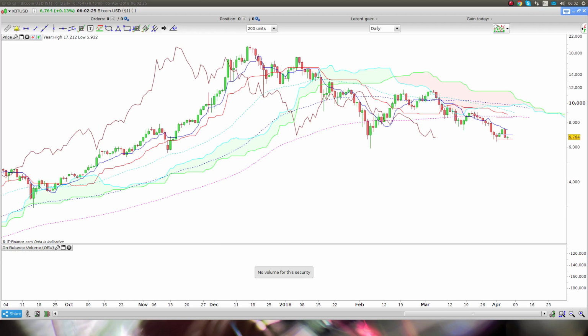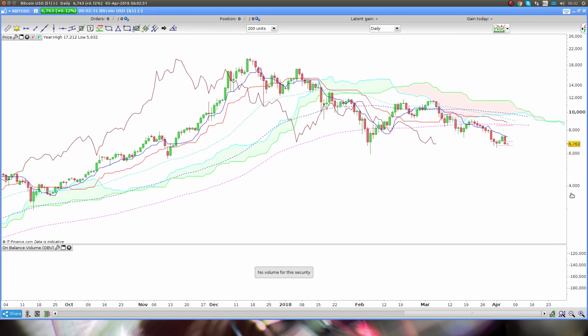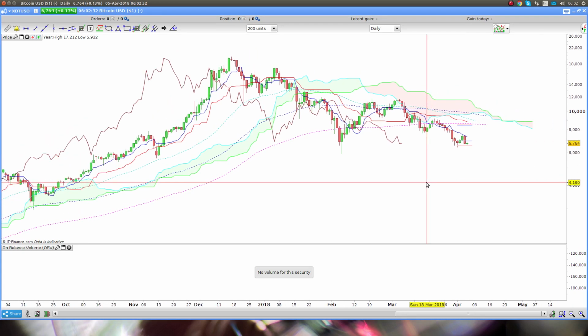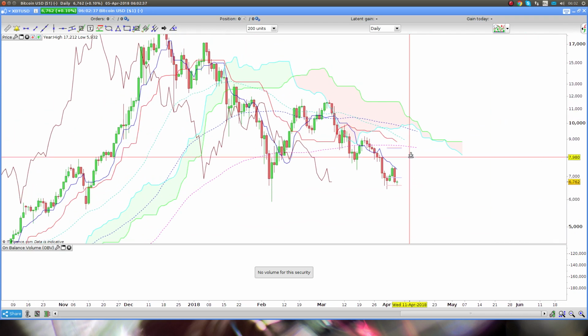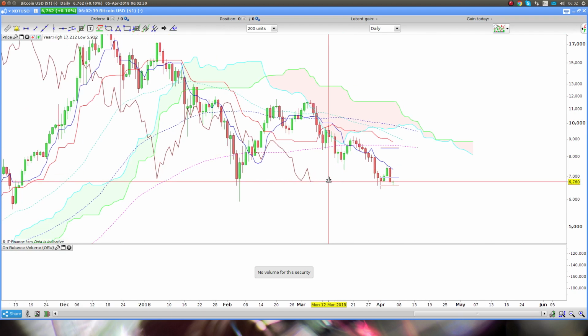Right, traders. Looking at Bitcoin. So a couple of days ago, I was asking the question whether we are looking for a turnaround in this asset, and I think it's starting to play out.